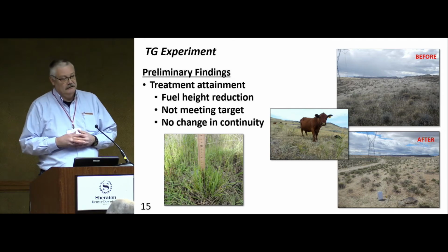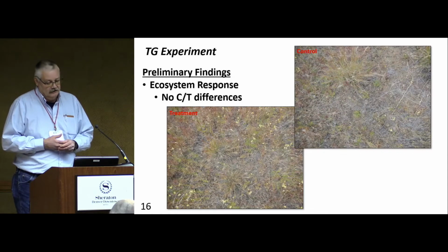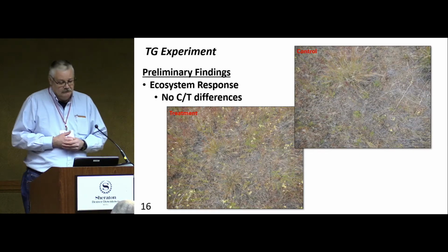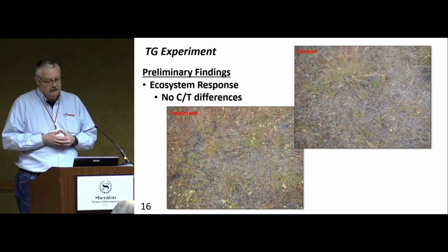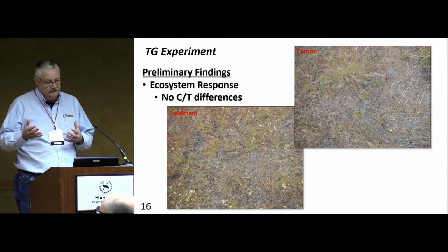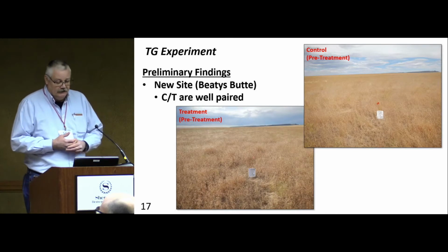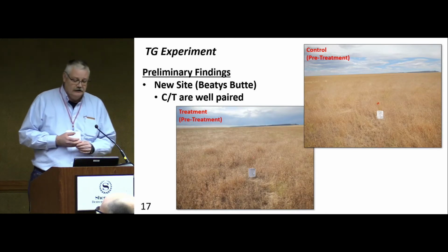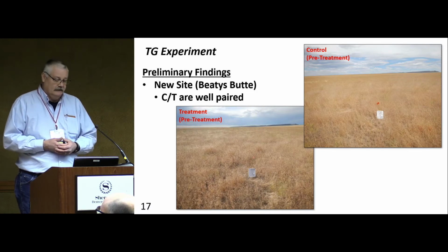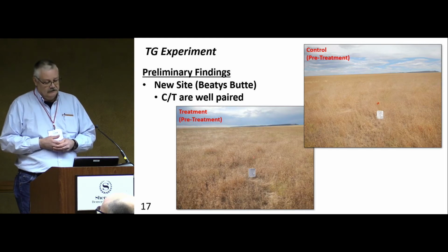Preliminary findings indicate that so far we are getting significant reductions in fuel height, but we're not yet meeting our targets that we set of a 3-inch stubble height, and we're not really impacting continuity yet. In terms of ecosystem response, there's really no treatment control differences yet, even though we've been on the ground a couple, 3 years on some of these sites. So that's good news, bad news. And then the newest sites in Oregon and Beatty's Butte area, the 2019 data that we've collected so far indicates that treatment and control are well paired, the same as in the other sites, and so they're ready to be grazed now.